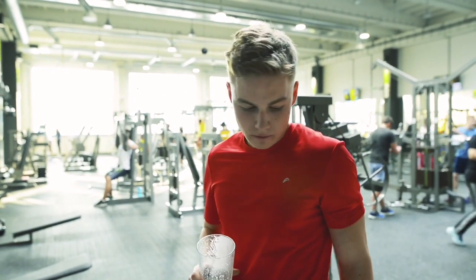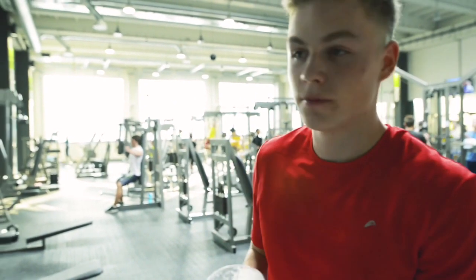Okay? These shakes are amazing because you can have them at home, you can take them to university, you can have them at work, pretty much anywhere, and it's super convenient to get your protein in, your carbs in, and also some fats, okay? So that's recipe number 1.